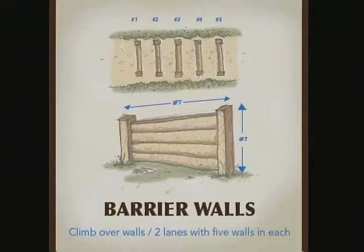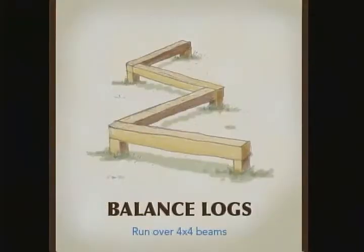So the barrier walls, we have 2 rows of barrier walls. The idea is that we're going to have people there instructing: people that are really hammering it, going fast, stay to the left. People that are moving along at a different pace, stay to the right. Kind of like going through airport security. Exactly. It sounds like a great event, and I imagine this is probably just the beginning.